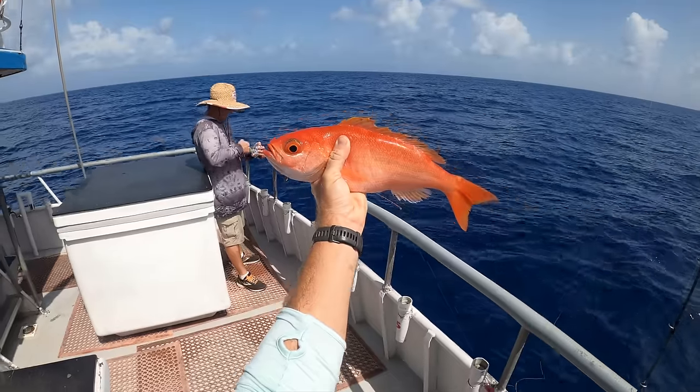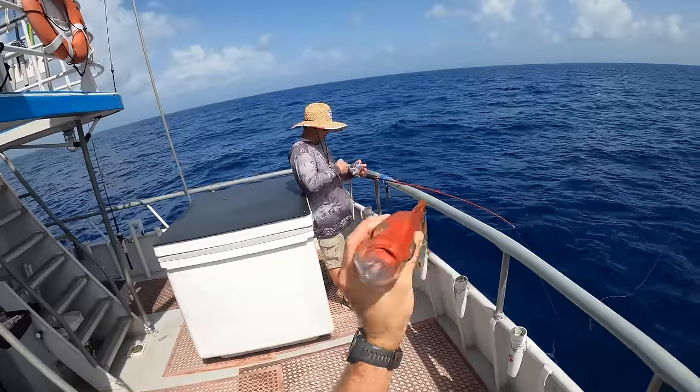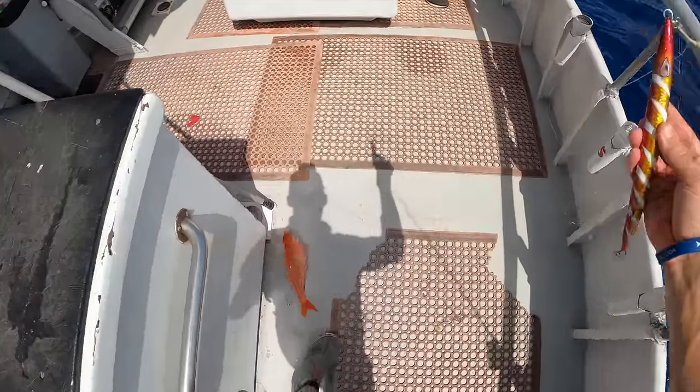It looks like a wounded fish and they're just trying to give it a shot, see if they can go over there and get an easy meal, maybe bite a piece off of it. But two fish in a row on a massive jig.